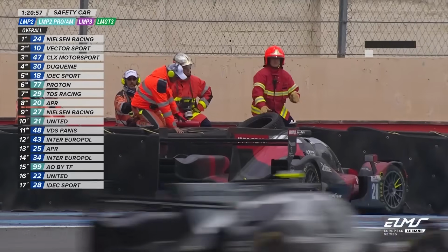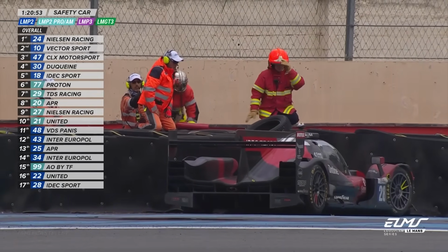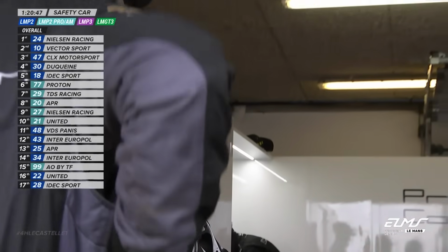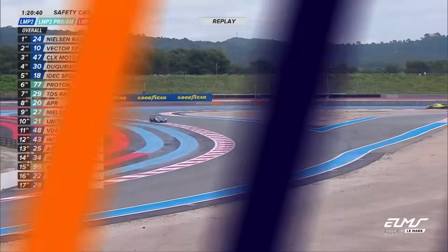This is going to be gutting stuff for Nielsen Racing, who had the better part of a minute's lead here, Johnny. That might have been an outlap for Ghiotto, and, well, possibly the 28 as well, depending on where they were on their pit stop cycle.